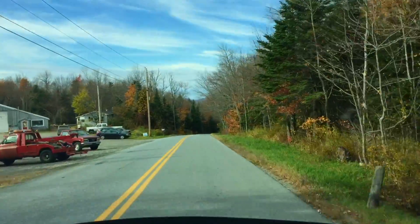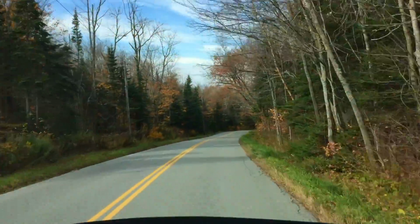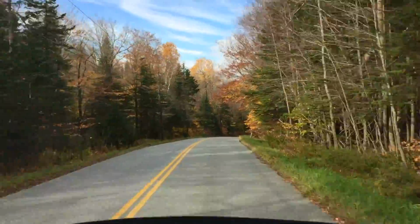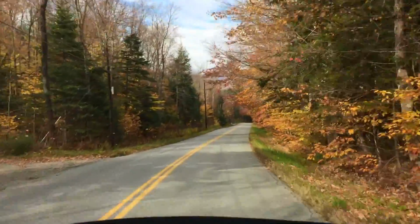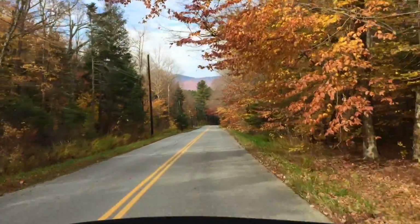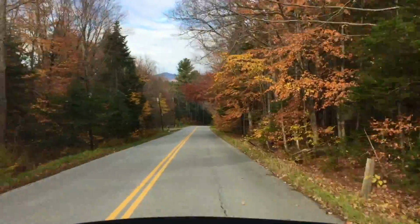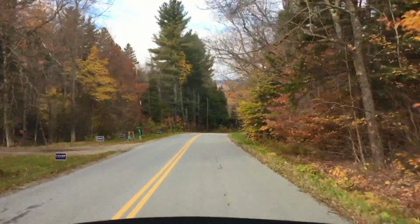So right now, we are in the literal point of cutoff. Right there, to the right, the leaves are past peak. And to the left, they're at peak. This road right here is the divider between peak and not peak. Pretty crazy. So we're at the furthest point that we're gonna travel north for the day. We're gonna start heading back south right now.